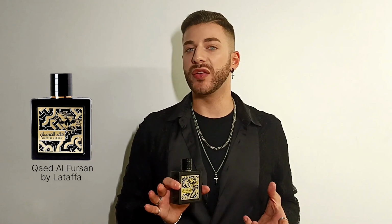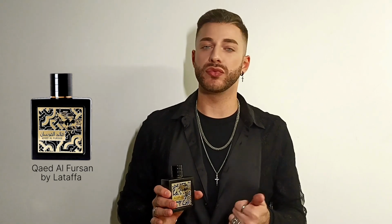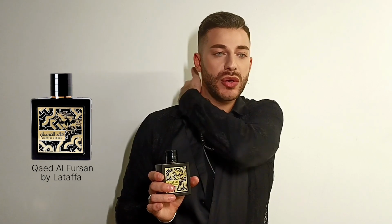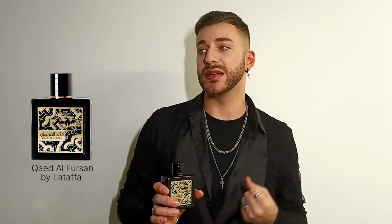To me, this smells a little bit like Hajivat by Nishane, but it's not a dupe. It also has that vibe of Baccarat Rouge by Kurkdjian and also Aventus by Creed. So I feel like if you like Baccarat Rouge, or if you also enjoy Aventus or Nishane, then you're going to love this fragrance. You should definitely give this fragrance a try. It's also very inexpensive. I paid around, I think it was 12 or 13 euros.